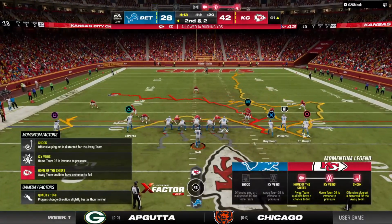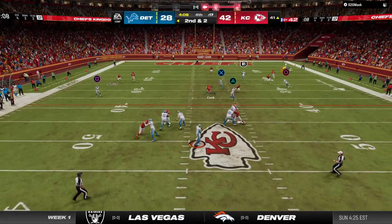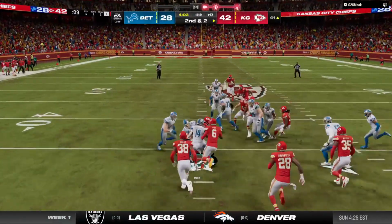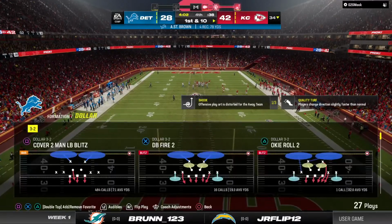From the 41, here's 2nd down and 2. Nothing fancy on 1st down, but a very consistent type of a play. Hit that slant. A lot of people call it an extension. And now here's another interception. Picked up by Justin Reed. And the Chiefs are going to get this back to their own 34-yard line.